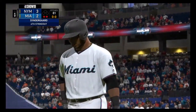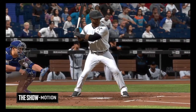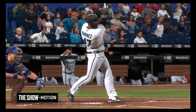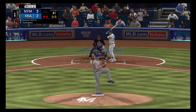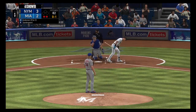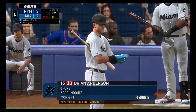Boy, there's nothing like seeing a good power pitcher that has a good fastball. And what does he do? He just throws this good fastball right by, brings the express. No chance to put that ball in play. Stepping in now, Brian Anderson. As he'll swing and hit this one hard, but fouled off to the left and out of play. He's 0 for 2 in the ballgame so far.